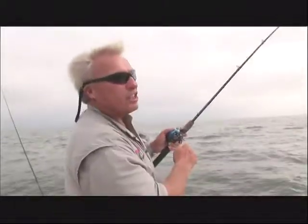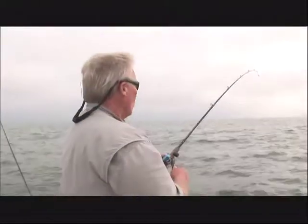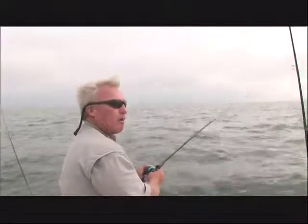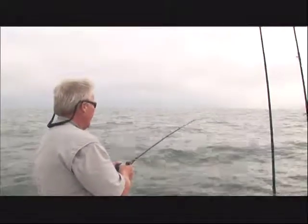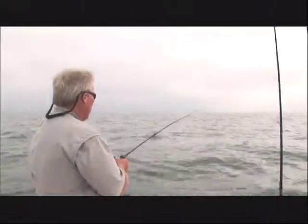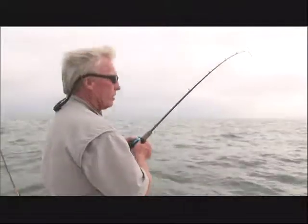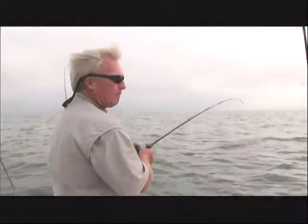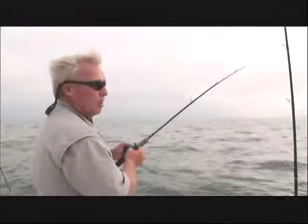It's traditional at this time of year, here it is in the fall, these bull reds come in schools. And what they do, they come in and stage out here to spawn. So what I have here is a bait rig, and I have a jig out there as well. But these are big fish. You know, these bull reds could be 30, 40, 50 pound fish. And that's what we have here. But there's some smaller ones too.